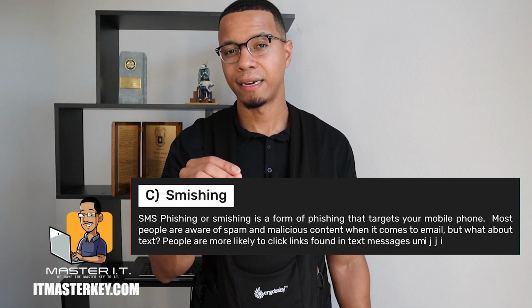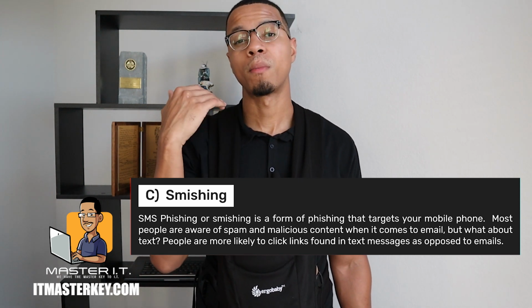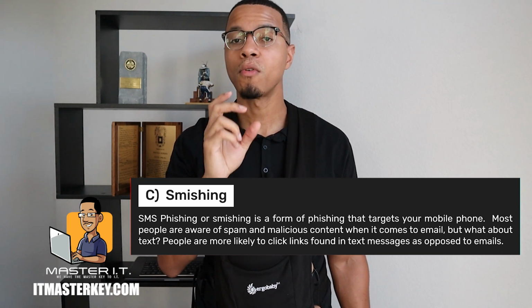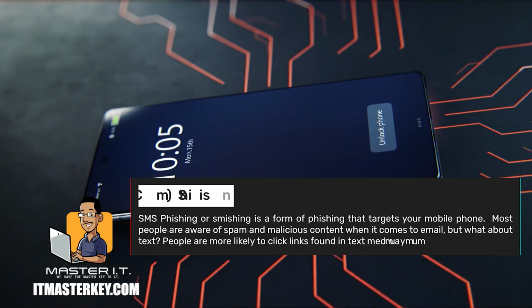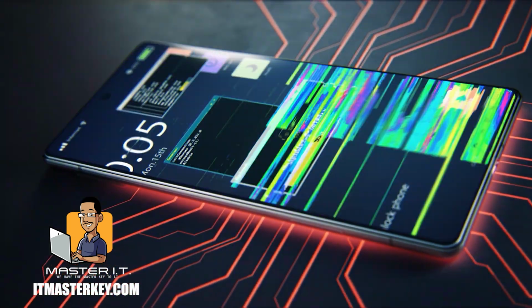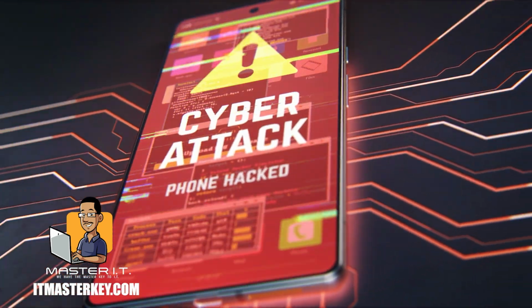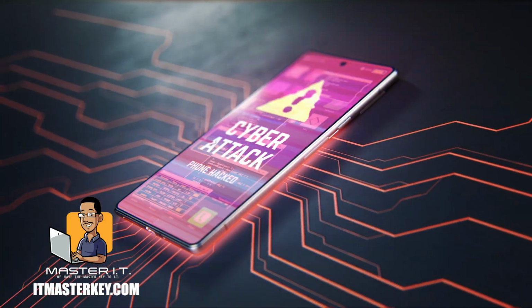Hopefully you guys got smishing. Smishing is a form of phishing that is specifically used to target mobile phones and mobile devices. Smishing is a form of phishing in which an attacker uses a compelling text message to trick targeted recipients into clicking a link and sending the attacker private information or downloading malicious programs to a smartphone.